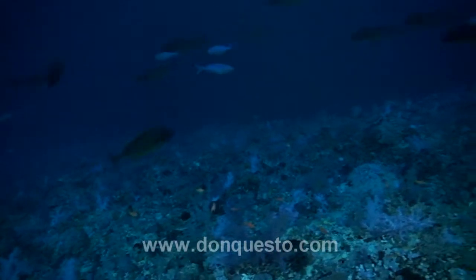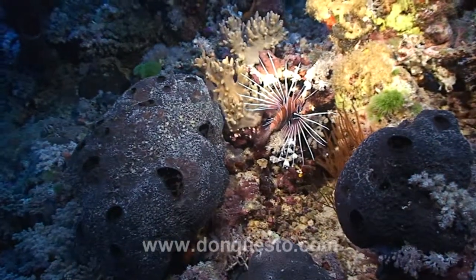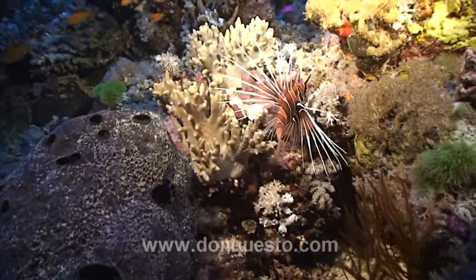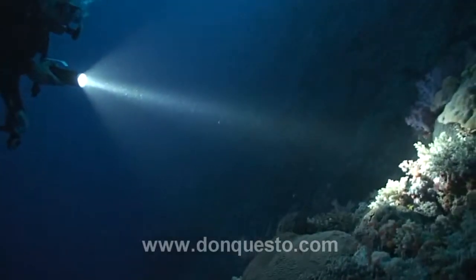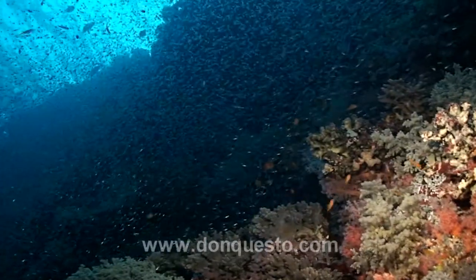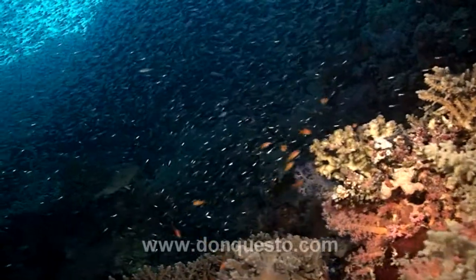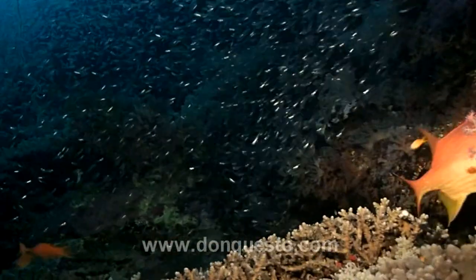Some fish and animals are going to sleep now. Others are waking up. A seldom clear-fin lionfish. The hunting saber squirrel fish.